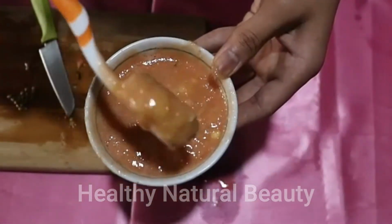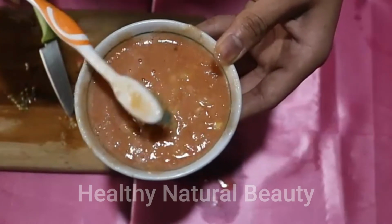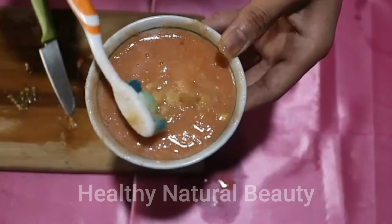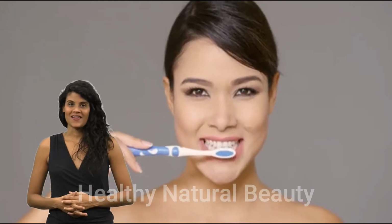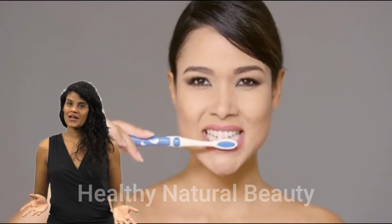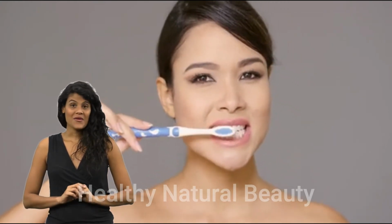After 5 minutes of brushing your teeth with this mixture, use warm water to gargle. Finally, brush your teeth again with daily toothpaste. For the best result in removing tartar and whitening, you should brush your teeth twice with this mixture every day.